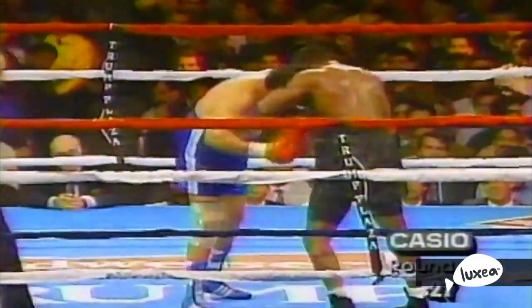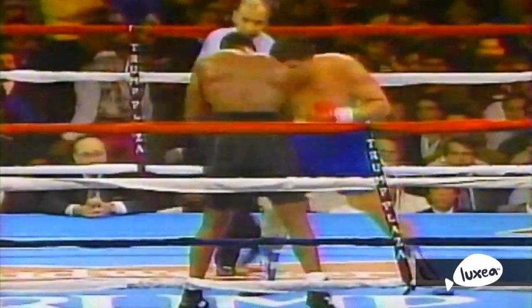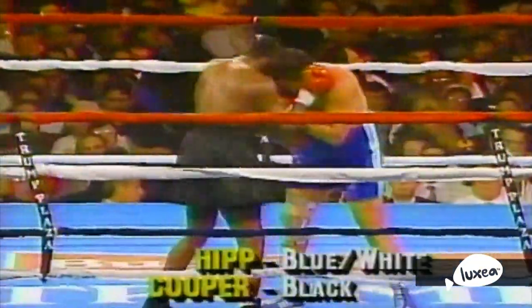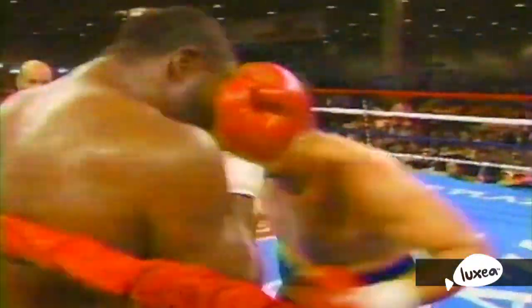Less than 30 seconds to go. The damage, those crisp right hands. A Bert Cooper uppercut and shake from Hipp. Another right hand of Cooper. Uppercut from Hipp. Here they go in close proximity again. But Hipp is really taking some punishing right hands. Have you noticed there haven't been very many jabs thrown?